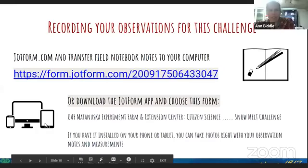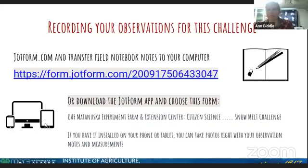Yep. And so for us in this particular challenge, we are utilizing a platform called JotForm. Some of you might be familiar with it from other forms you've had to fill out, but it's pretty cool. There's a couple different ways you can do it. When you're recording your observations, you could do them all in your notebook and then transfer them to this JotForm, because this is how we are collecting the data. And then we will compile it at the end, so it needs to be in a centralized location.